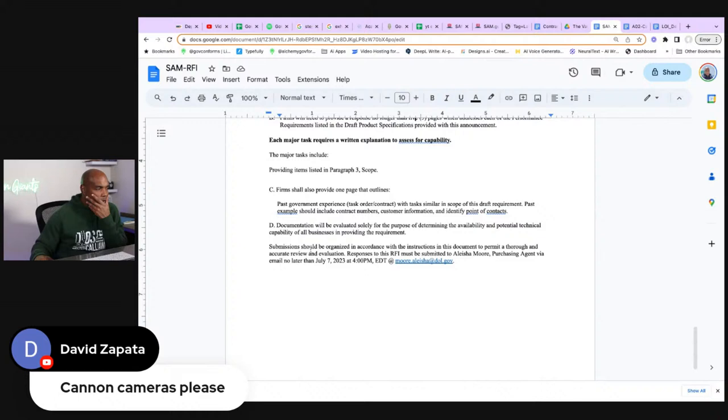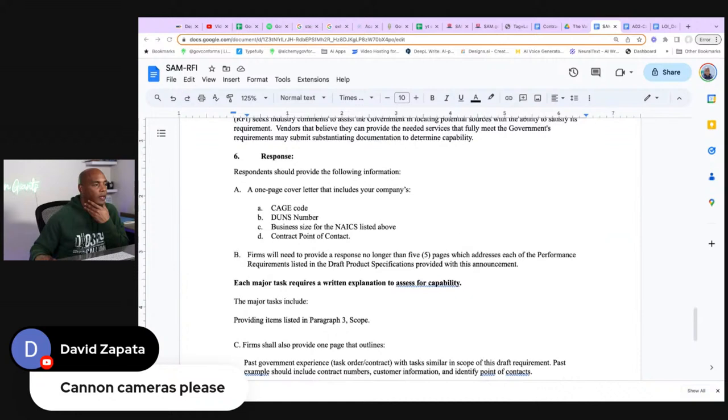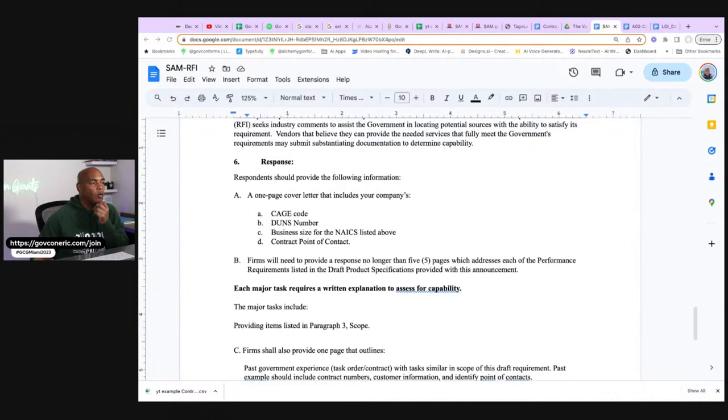So the issue, David, with this particular one, all right, is that the government is asking you for previous government past performance. And for everybody watching, that's not standard in a sources sought. So we could go through it and fill out the example, but this is not standard. So I would hate to do a bad example. You guys tell me what you want to do. I'm with you, whatever you like, or we keep moving on to something else that makes sense. But this is not standard, what they're asking for. Again, we could do it if you want the example, or we can move on to something else. You let me know.